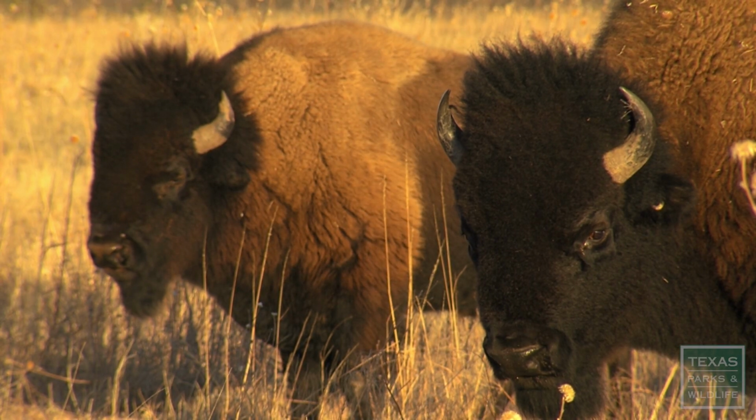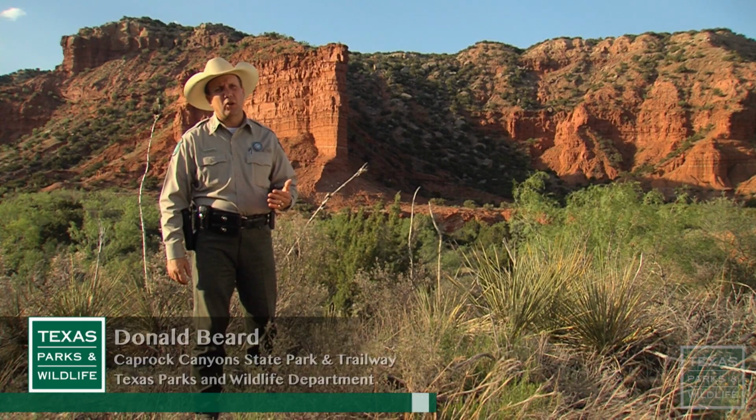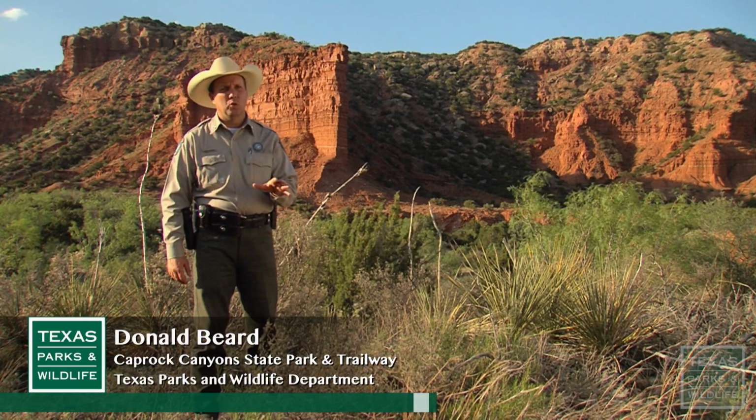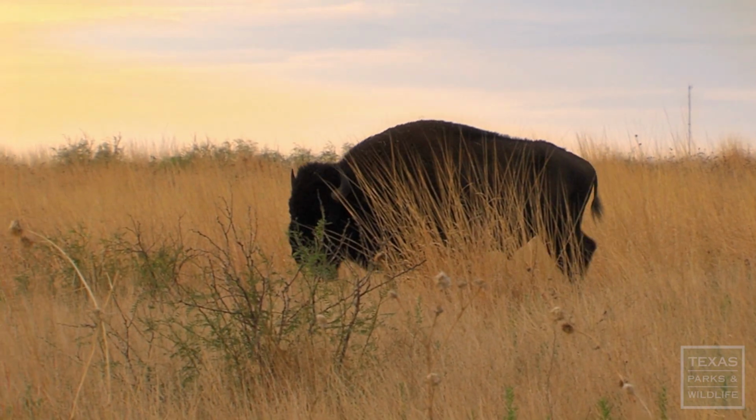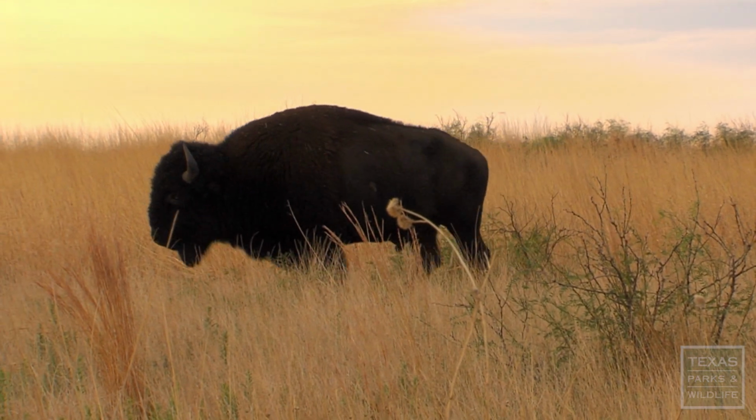We're the home of the official state of Texas bison herd. These bison have unique genetic markers not found in any other bison in the world. They are an important, crucially, vitally important part of the conservation of the species of bison.